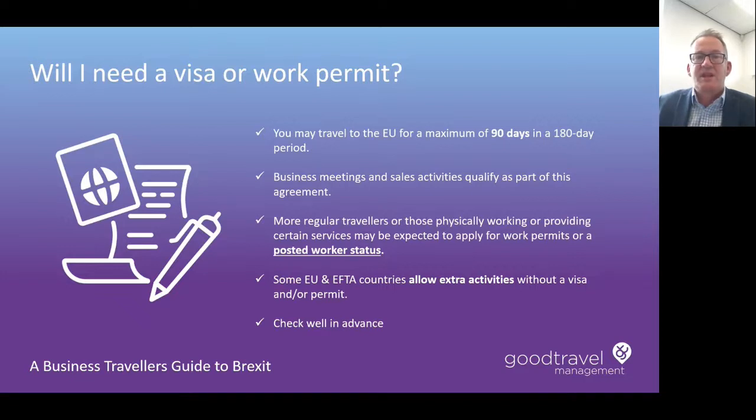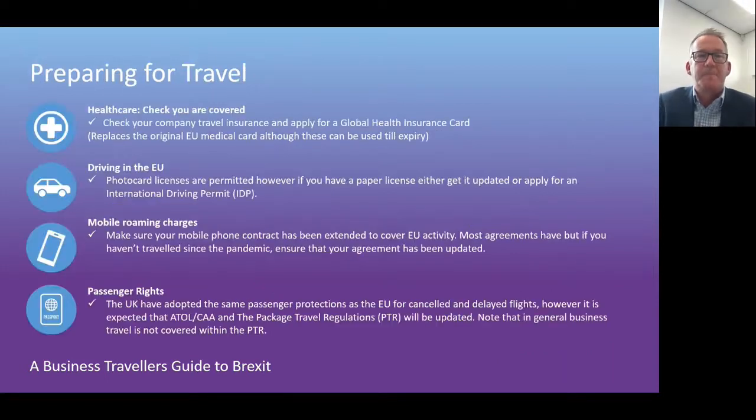Business meetings and sales activity qualify as part of the agreement, but there could be some instances whereby some work isn't covered under that. Or if you are a very regular traveller, offshore worker, etc., that may have an implication, and it does mean you may need to look at whether you need posted worker status or a work permit. So do validate that. Some countries have slight variations to it, so it is important to look at that if you're actually going to be doing physical work while you're in the EU.